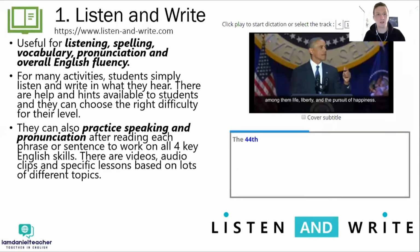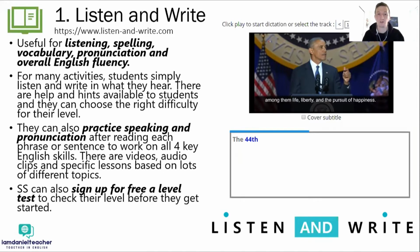And I really like it because it's for practicing speaking and pronunciation after reading each sentence or phrase, or you can work on all 4 skills. And there's lots of different topics, so you can choose a topic that works for you. You can also do a level test, like I mentioned, to check your level before you get started. So this one is Listen and Write. We'll come and take a look at this shortly.